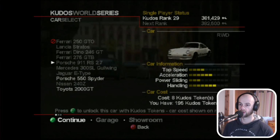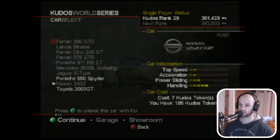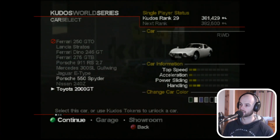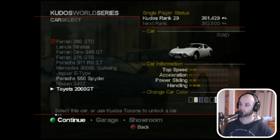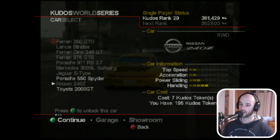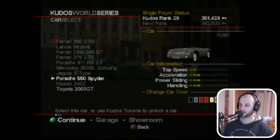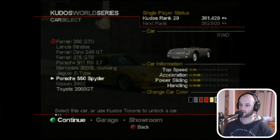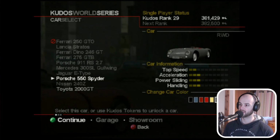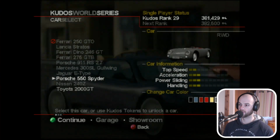But as per usual, we'll go through and rank the cars. So the two starter cars are the worst cars in the group. We've got the Toyota 2000 GT in last place. To be honest, it doesn't actually handle too bad, but it's just so slow. It's incredibly slow, and it's the worst by quite a margin. And then we have the Porsche 550 Spider, which is slightly quicker than the Toyota, but it's got pretty bad handling. But the speed of that car is going to do better than the Toyota 2000 GT. So those two are sort of on their own at the back.